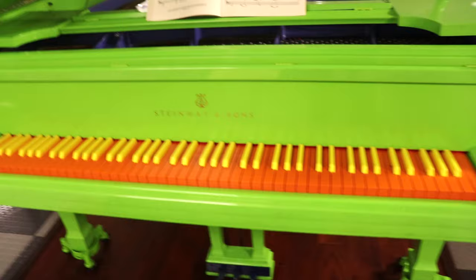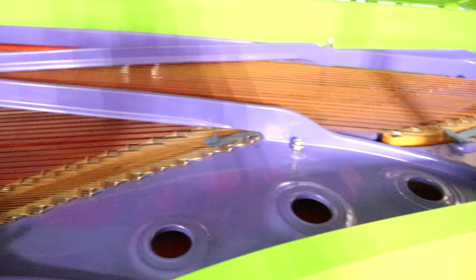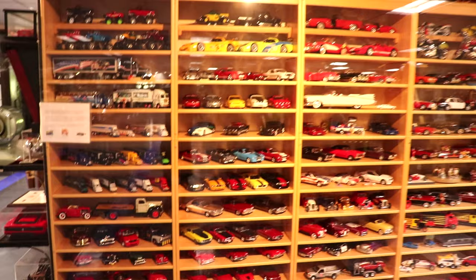As you see, the yellow keys, yellow and orange keys and a blue seat. It complements the green. Let's see the chords. Beautiful, beautiful. Let's see what's next. The Blues Brothers. Nice.